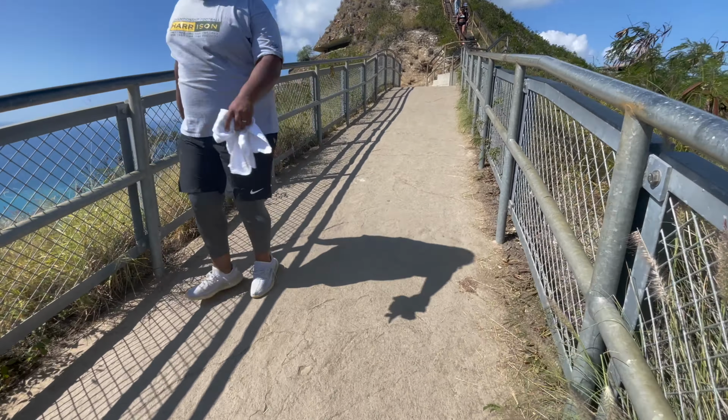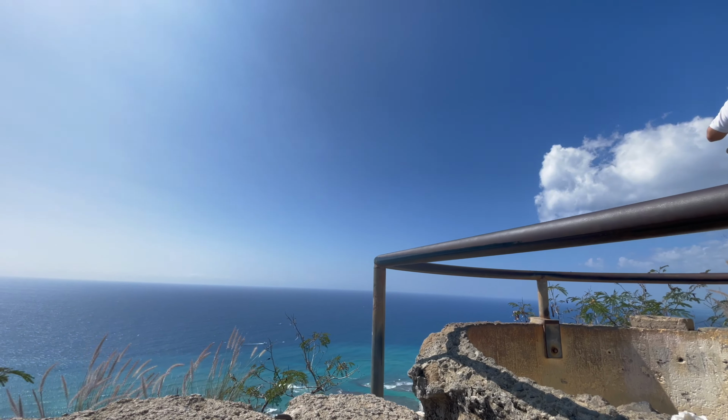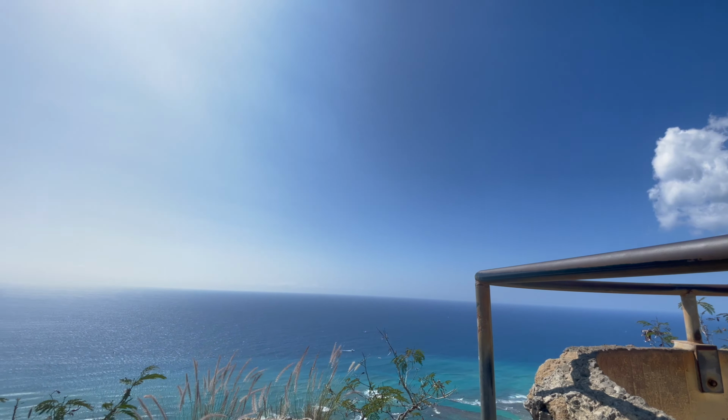This is what all of those steps prior have been leading to, and there is nothing like this view. It's breathtaking, it's amazing, and the payoff is worth every single step.